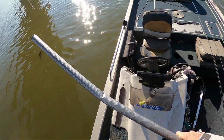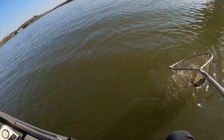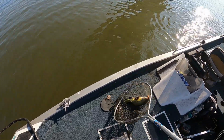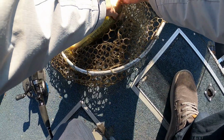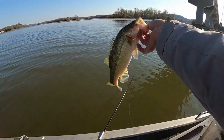Doesn't look like he's hooked good either though. He's not. There we go. All back hook. Interesting. Yeah, he's about the same size as the other ones, actually. A little bit bigger, maybe. Hardly hooked. Yeah, a little bit bigger fish.